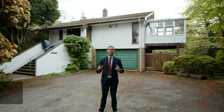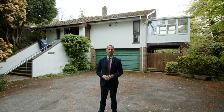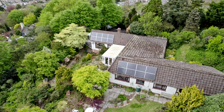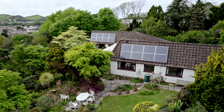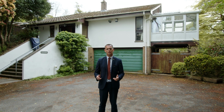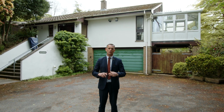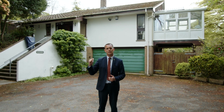Now I've got a really rare opportunity for you today. We're at Myandros, Kingsley Avenue, Ilfracombe. This house is on the market for the very first time in its 50-year history. It was built in 1975 by the present owners for their own occupation. It's very unique. It's got superb accommodation throughout with an abundance of space. So let's take a look inside now.